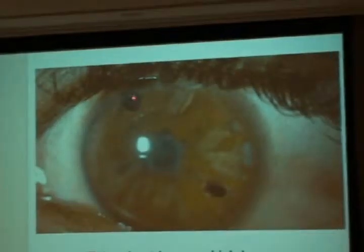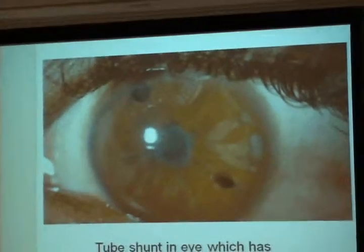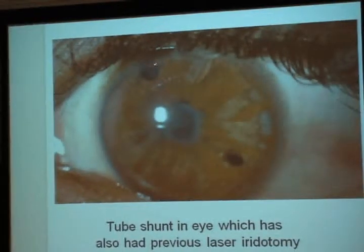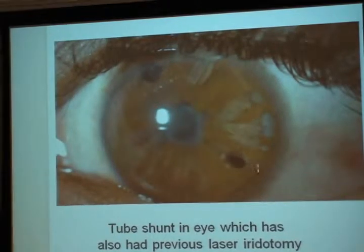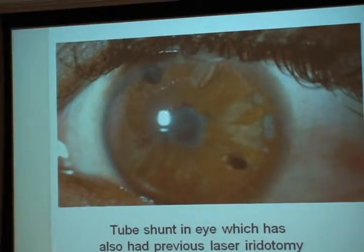This is an eye that has a tube shunt, you see up here, coming in from above. And this eye has had previous laser iridotomies. Remember I talked about doing a laser to allow the flow from the back to the front of the eye. So this eye has two holes in the iris, to allow flow from the back to the front. And you can see where the pupil is. It looks like the pupil is glued down to the lens of the eye.